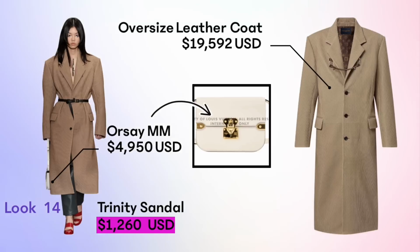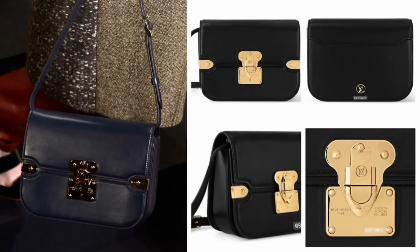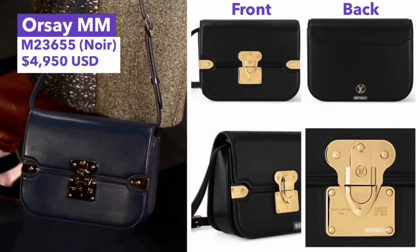That was styled as well with this oversized leather coat on the runway. This is look 14. The Orsay MM is a new leather bag. To me, the style is very reminiscent of the classic pochette Matisse. It's priced at $4,950. Here we have some detailed photos of the front, back, side, as well as the lock.